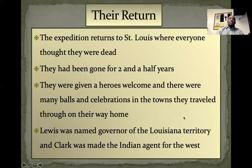Okay, the return. I showed you there and back. What was the return like? So the expedition returned to St. Louis 2.5 years later. Everyone thought they were dead. You don't hear from somebody. There were no telephones, no cell phones, no house phones, no texting, emailing. So you don't hear about someone 2.5 years, you figure, hey, I guess they didn't make it. Maybe the Indians got them. Maybe they died, got diseases and died, or they starved to death.